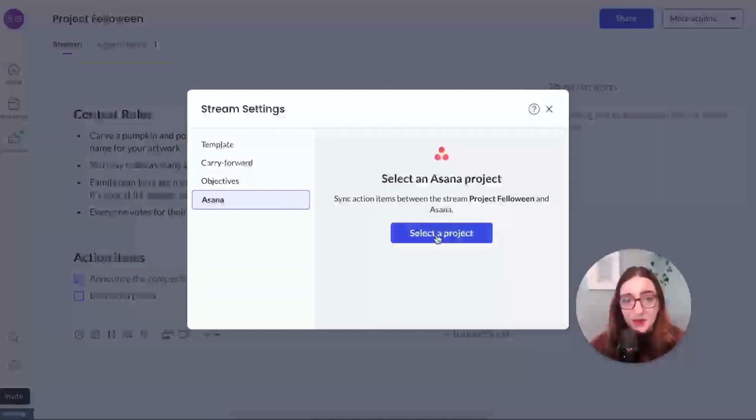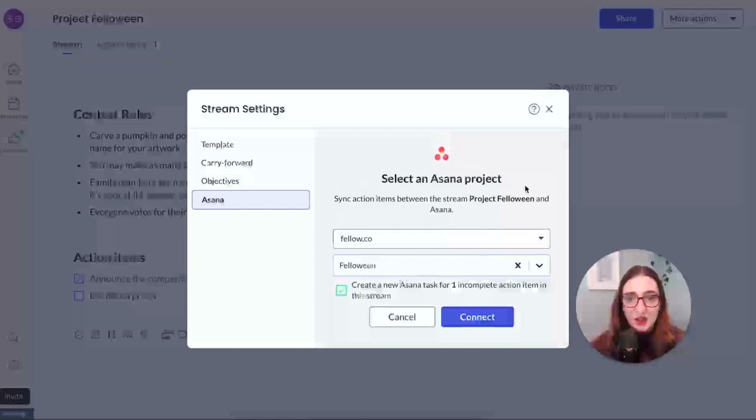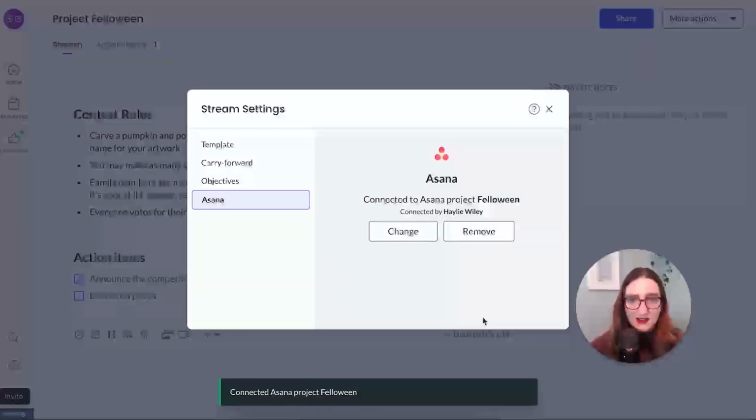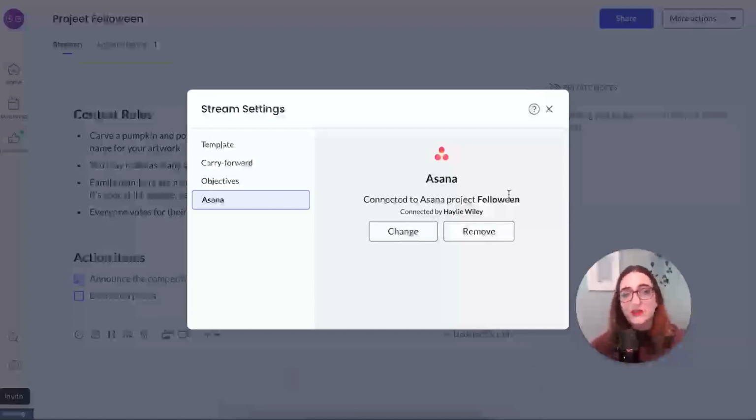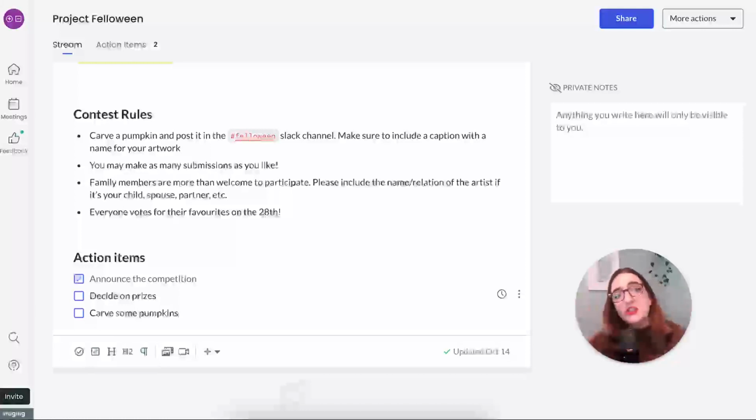So I'll go ahead and select the Fellow workspace, and we have an Asana project called Felloween set up specifically for this project. I find it makes a lot of sense to have a one-to-one Fellow stream to Asana project type of correlation. And then I am going to connect this, and we have now connected the Asana project to this Fellow stream. So anytime I add anything here, carve some pumpkins, those action items are now being pushed over to Asana. And if I check them off here, they'll be checked off on Asana, vice versa.